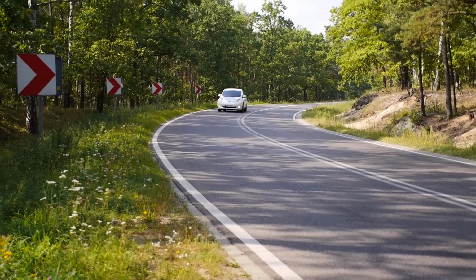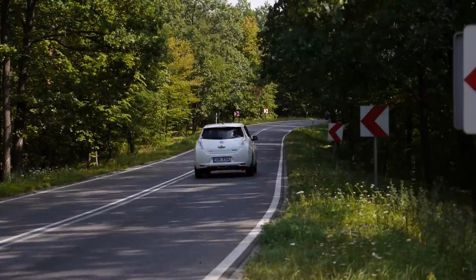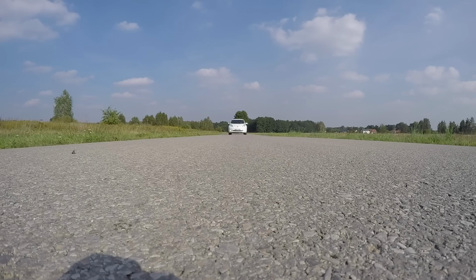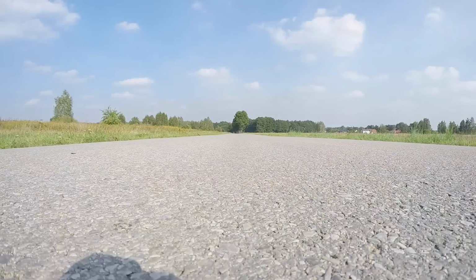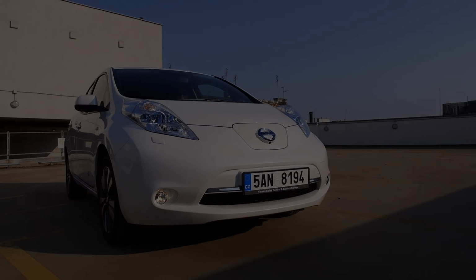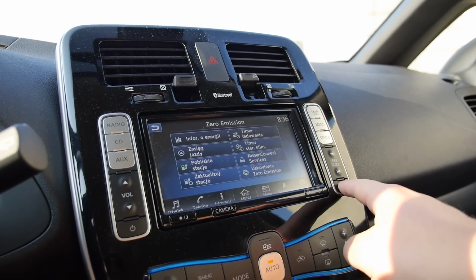Nissan offers an 8-year 160,000 km warranty on the 30 kWh batteries and a 5-year warranty for the 24 kWh batteries. Besides the new sat-nav, I see no big changes in the LEAF. The instrument cluster is clear, even if somewhat childish. Sat-nav is, in my opinion, too small and too low.